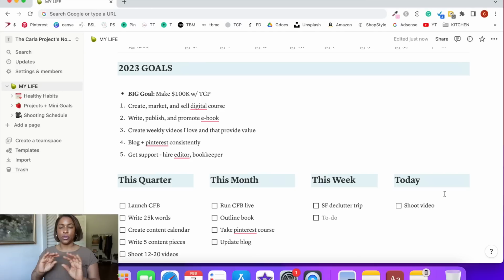What you do is you pick your goal. You pick your big goal. So in this case, $100,000. Then you write down the 5 things you must do in order to make that goal happen. So this can apply to any goal you want, whether it's to lose some weight, buy a house, get out of debt, whatever it is. You set your big goal, and then you write down the 5 things you think must happen in order for you to hit that goal.